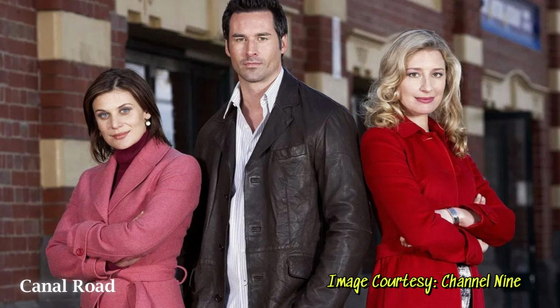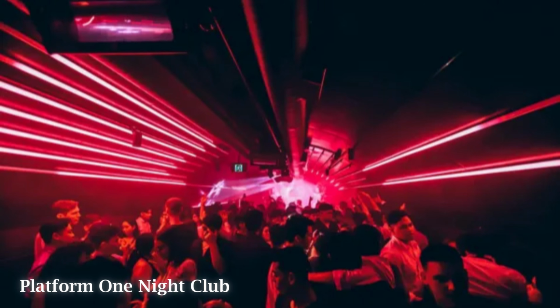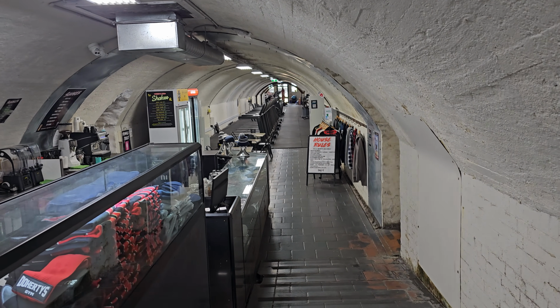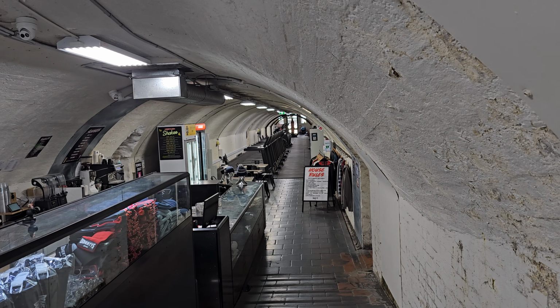Over time, a new kind of tenant moved in. Nightclubs took advantage of the raw brick interiors and tunnel-like acoustics. Platform 1, in particular, turned several arches into one of Melbourne's most distinctive underground clubs. A gym set up under the tracks, Doherty's Gym City, along with martial arts schools, a barber and smaller businesses. The constant rumble of trains overhead and the curve of the arches became part of the experience.